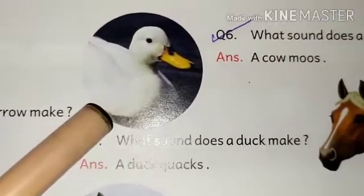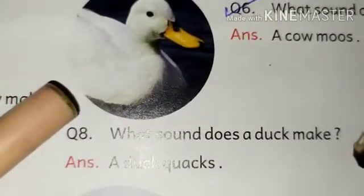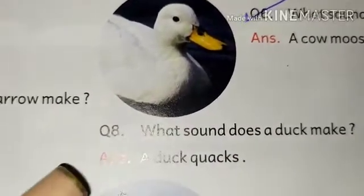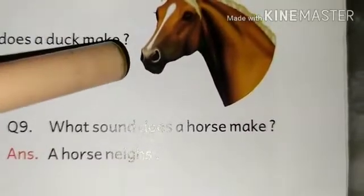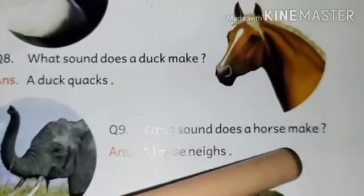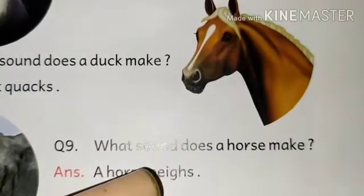Which bird, children? See it? Yes, it's a duck. What sound does a duck make? A duck quacks. Which animal is it, children? It's a horse. What sound does a horse make? A horse neighs.